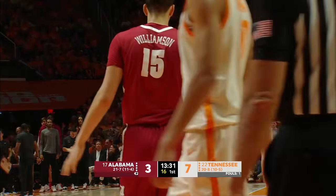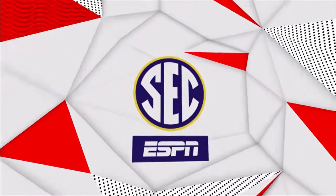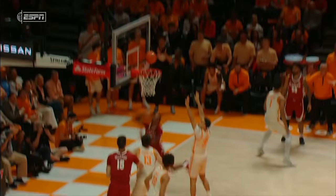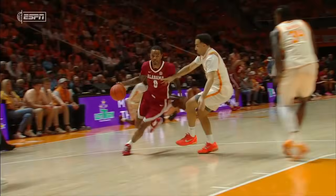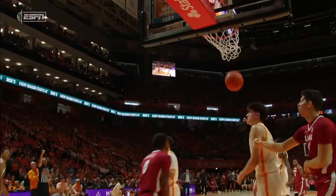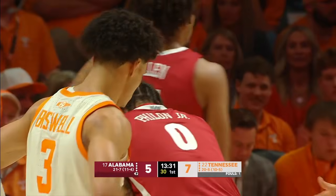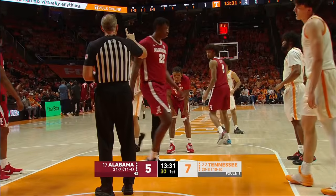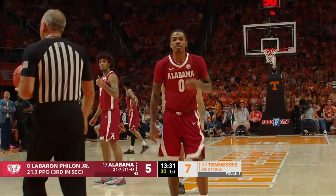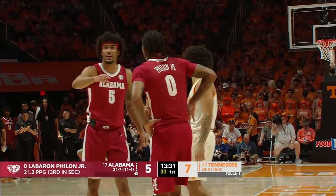A chance for the and one opportunity for LeBaron Filon Jr. That is a strong move from LeBaron. Just missed the floater on the previous possession. Had the matchup he wanted. Berg on his hip. The pump fake got Berg off balance just enough. Takes the contact in a big three-point play. LeBaron Filon Jr. going to the stripe for the Crimson Tide.